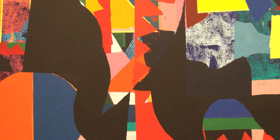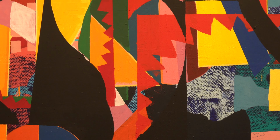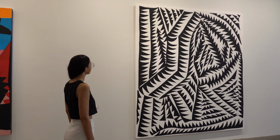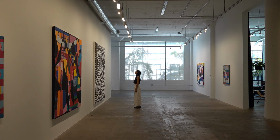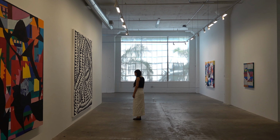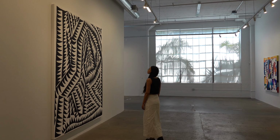By employing these techniques, he distances himself from the precision of his own hand, allowing chance to play a role in the final outcome of the artwork. Multiple paintings evolve side by side in his studio, each influencing the other, creating a sense of continuity while also highlighting change.